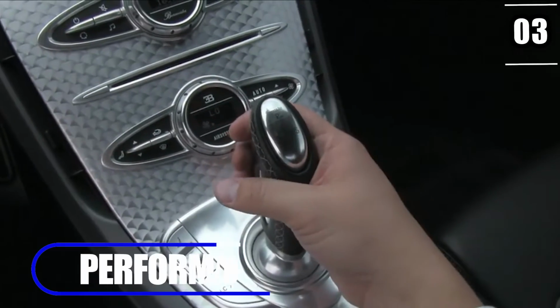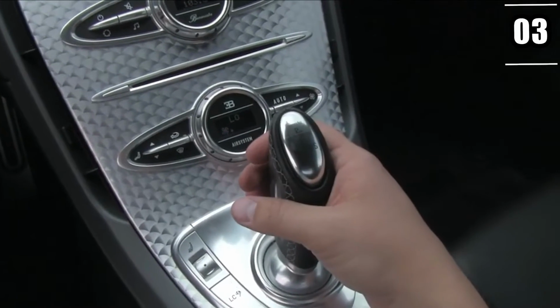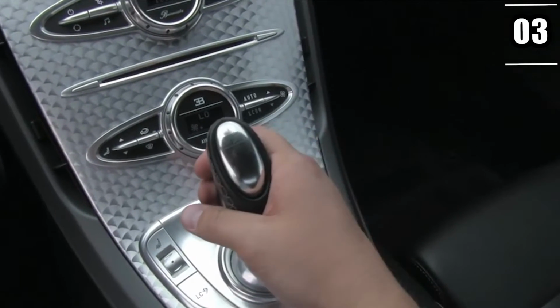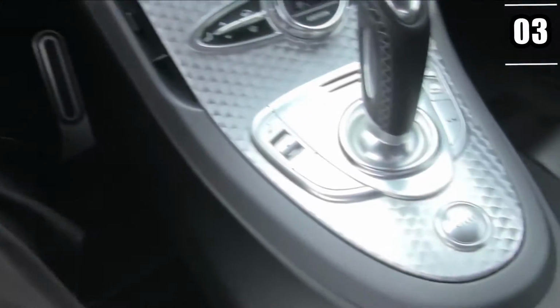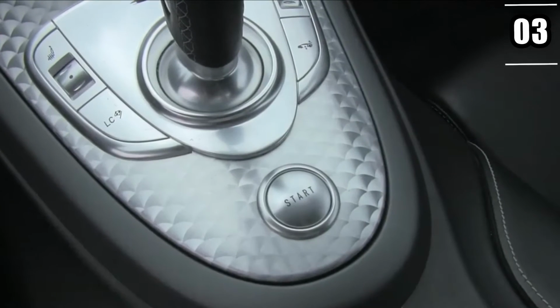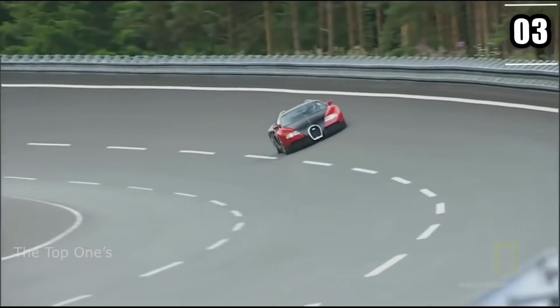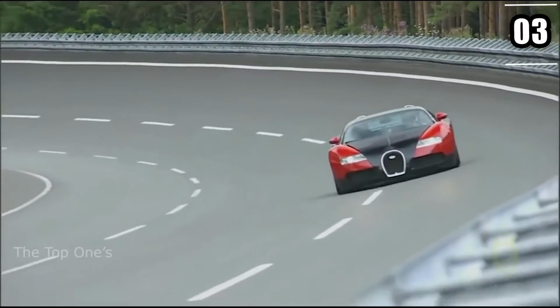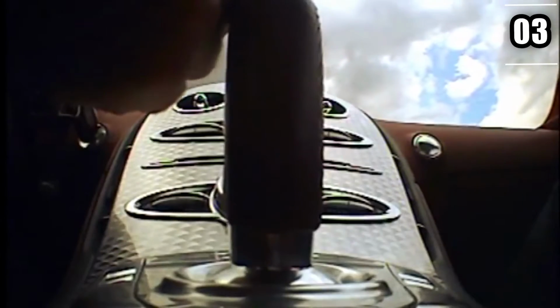Number 3. Performance. The transmission is a 7-speed dual-clutch, direct-shift, computer-controlled, automatic transmission with magnesium paddles behind the steering wheel and a shift time of fewer than 150 milliseconds, designed by Ricardo of England, rather than BorgWarner, who designed the 6-speed DSG used in mainstream Volkswagen Group marques. Semi-automatic and fully automatic driving modes are available for the Veyron.